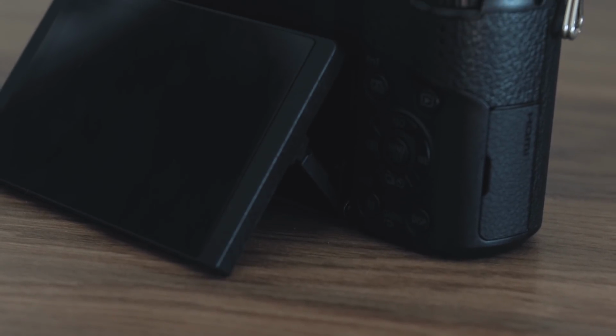Another thing that I really like about the GX85 is its size. It's a very small camera, and with the right compact lens, it can almost fit into a pocket, which makes it great to really take anywhere. I find myself wanting to take this with me in certain situations where I don't want to bring the GH4 or GH5 because they're too much to carry. And I'm much less obtrusive and invasive with this small camera.